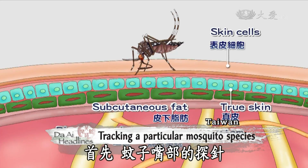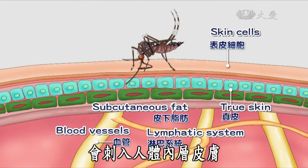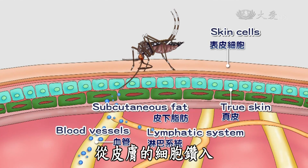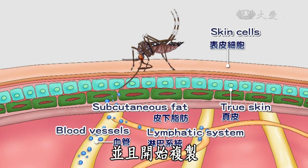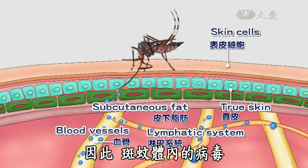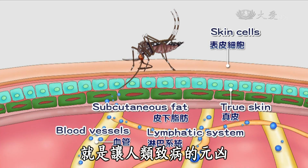First of all, the mosquito's proboscis penetrates the human skin to look for a blood vessel as the dengue virus enters the human and begins replicating, and then travels along the lymphatic system with blood flow, spreading throughout the human body. Mosquitoes carrying this virus are the main culprit of this disease.